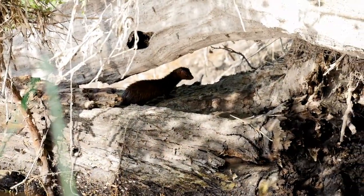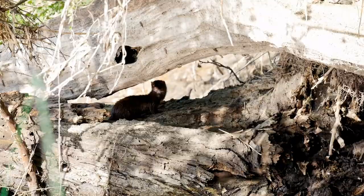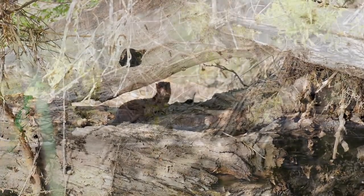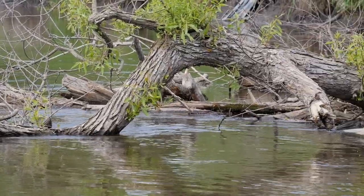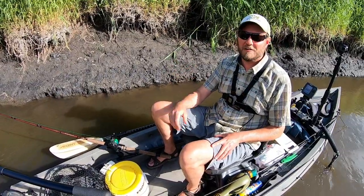On this particular river, there's so many different mammals. I mean, there's mink, there's beaver. Anytime you're just waiting for a bite, you see all of these different critters come out. It's just one of the things that I really, really love about catfishing.